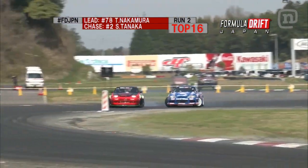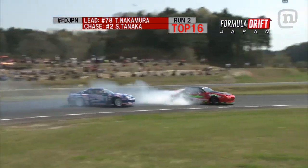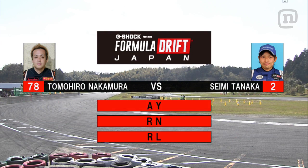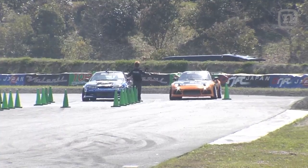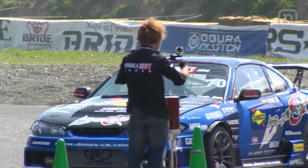The car looks like it's running fine, but look at Semi Tanaka doing hundreds of tiny little minute adjustments with the steering wheel, the accelerator. Yeah, that was a really, really good following run from him there. So 1, 2, and 3 in favor of Semi Tanaka in the blue S15 Silvia. Our next battle, Junji Yamamoto versus Masashi Yokoi.